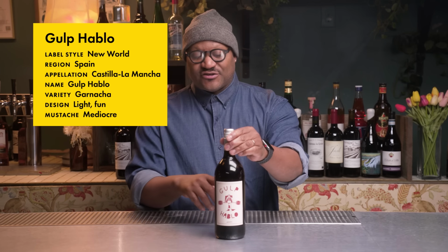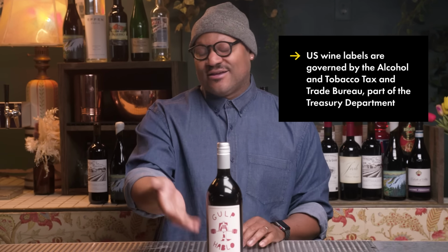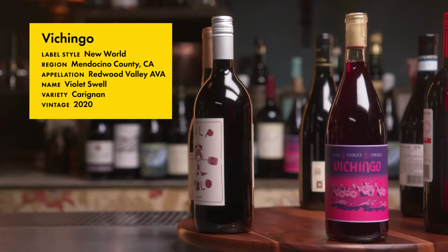So all the labels have to be submitted to the government. What's interesting is that to the government, the back label is actually the front label. And so the front could really be anything, as long as it's not obscene or anything like that, they generally pass it. So here we have the Vinkigo.